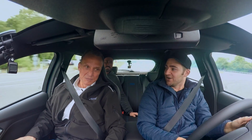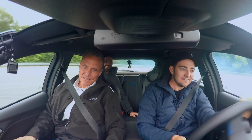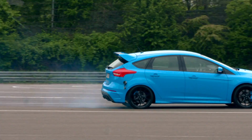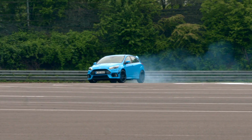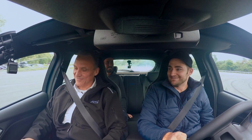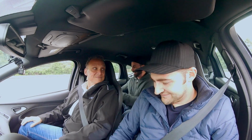I like this a lot. It's so controllable. Amazing. Windows down to clear the smoke. You gonna have a go? Yeah. All right, let's swap it over, man. This is awesome.